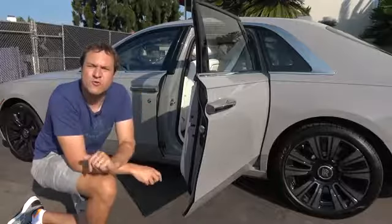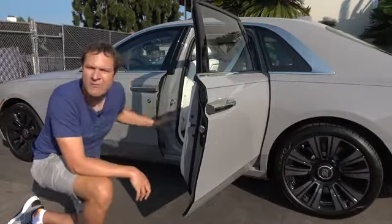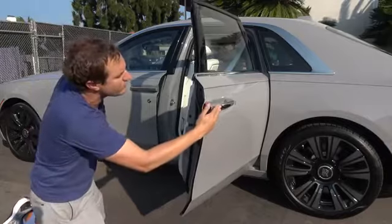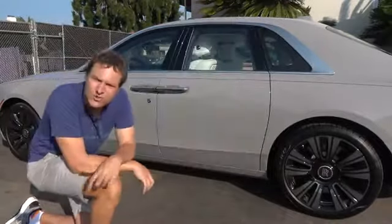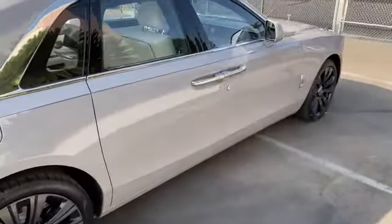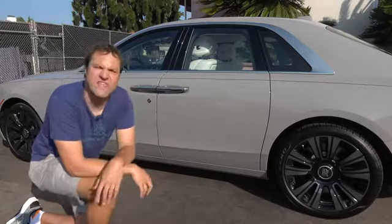But to me, an even cooler touch back here, these are power-operated doors, and they're not just power with those buttons on the inside, you can also automatically close them from the outside. You just tap the door handle in the right place, and then the door automatically closes and latches itself. It's not that difficult to close a door, of course, but if you spend over $300,000 on a luxury car, maybe it does that for you.